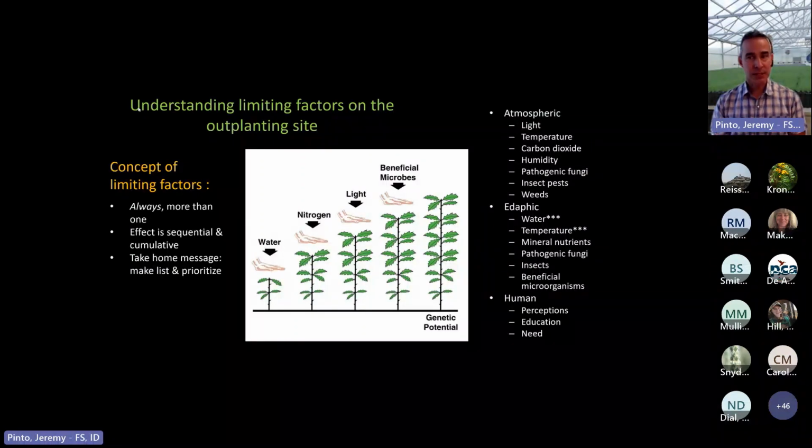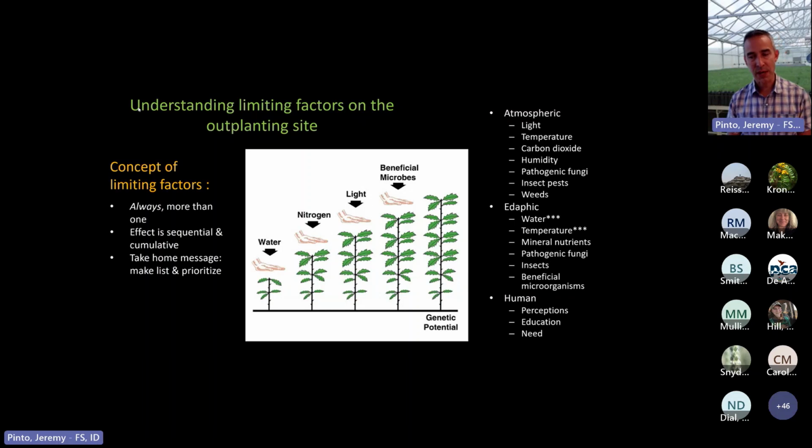Limiting factors on the outplanting side is where I wanted to spend a little bit of time today, because I think this is where the rubber meets the road, so to speak, when it comes to getting nursery materials to survive and grow on the landscape.